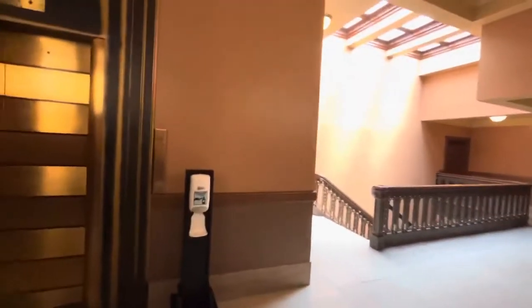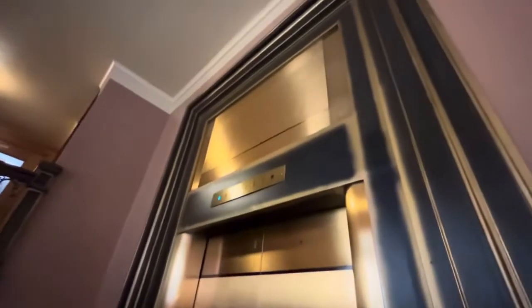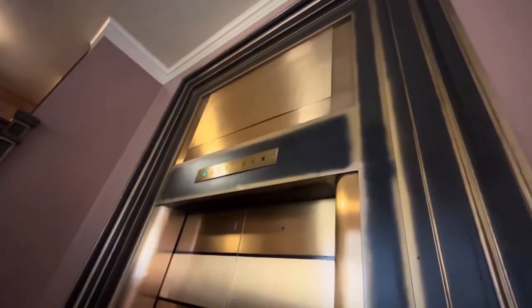Alright, we're here at one of the elevators at the Wisconsin State Capitol in Madison. There's several through here. They're all identical. We're just going to film one. This is the West Main, fourth floor. These are older Otises. They've obviously had some stuff done to them.